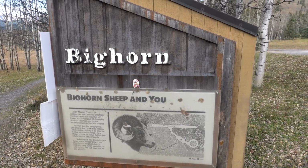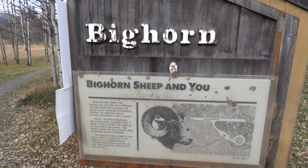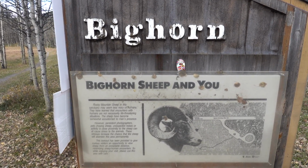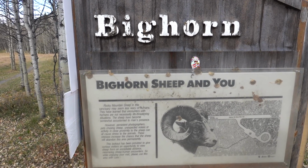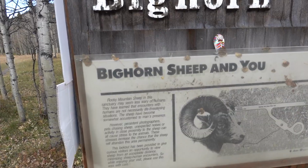Bighorn sheep and ewe. Rocky Mountain sheep in this sanctuary may be less wary of humans. They have learned that encounters with humans are not necessarily life-threatening situations. The sheep have become somewhat accustomed to man's presence.